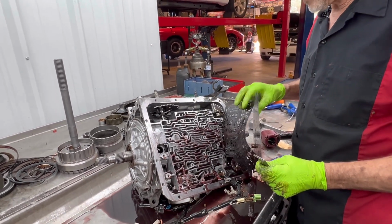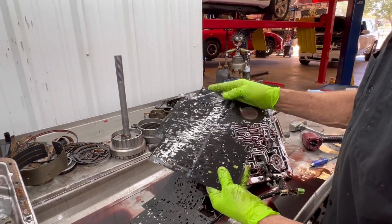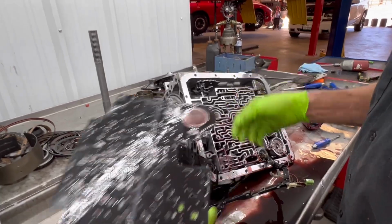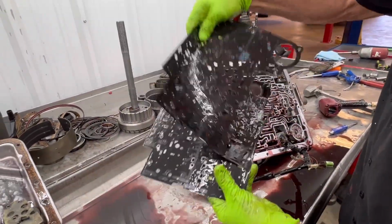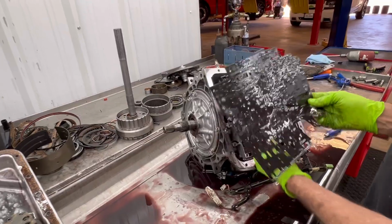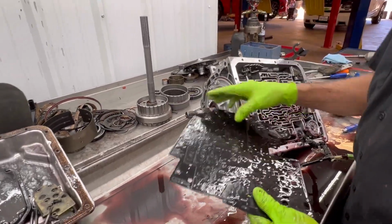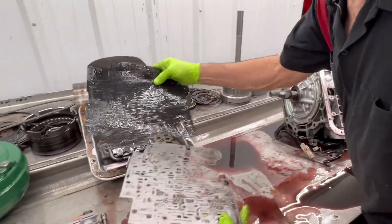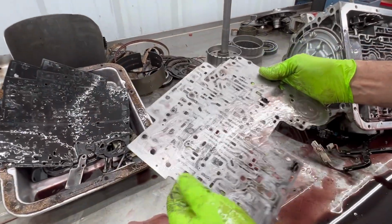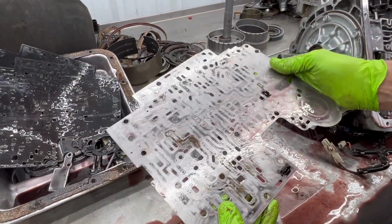Understood, this unit got very hot, which I could imagine it did running low on fluid. Of course, you've got your valve body gaskets. The top one says VB for valve body. This one here says C for case, CA for case. So you don't want to get them mixed up or it will not work. They say if you're putting a shift kit in here, there's going to be some modifications to some holes and stuff on this plate.